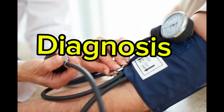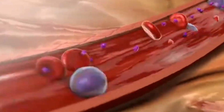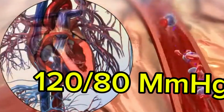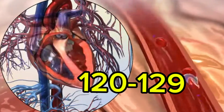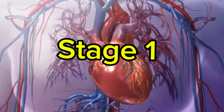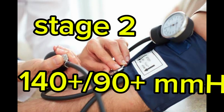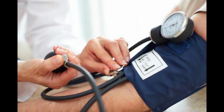Diagnosis. Blood pressure is measured using a cuff on your arm. The two numbers represent systolic pressure, or the top number, when your heart beats; diastolic pressure, or the bottom number, when your heart rests. Normal: below 120/80 mmHg. Elevated: 120 to 129/80 mmHg. Stage 1: 130 to 139/80 to 89 mmHg. Stage 2: 140 plus/90 mmHg. The diagnosis is made after repeated high readings over time.